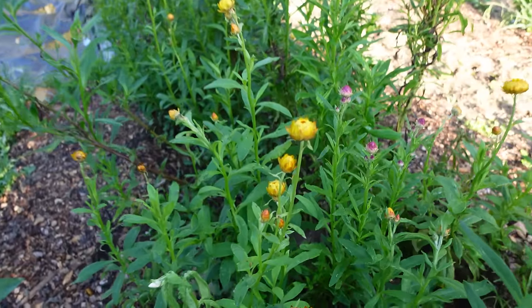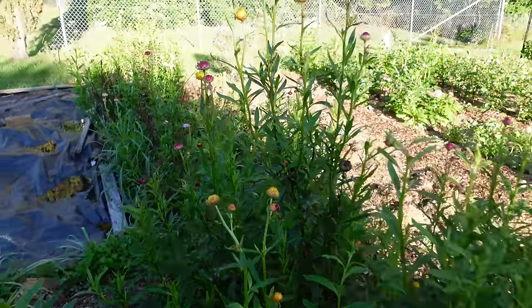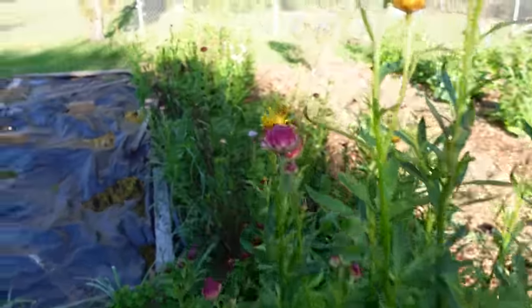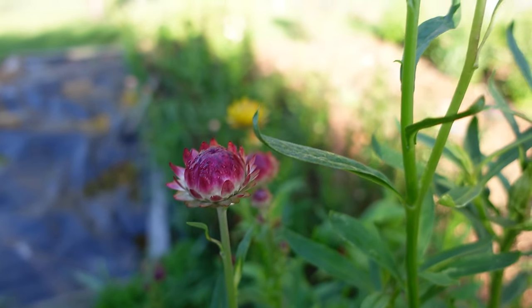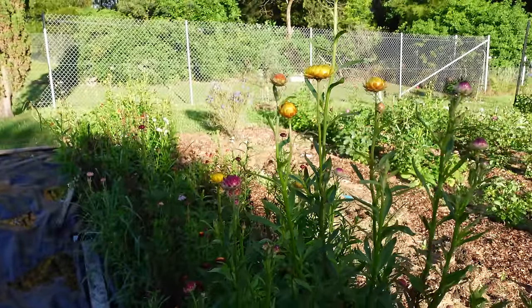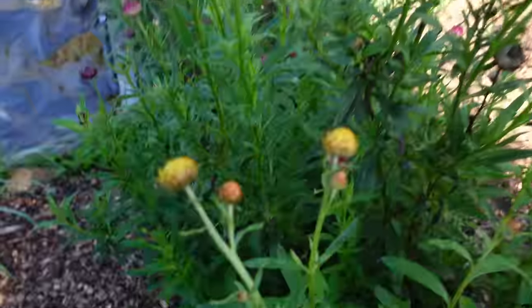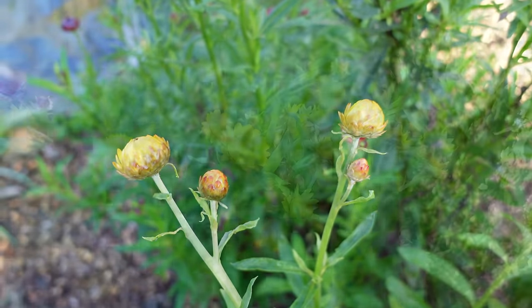But yeah, they are all looking a little closed up right now. These tend to close up at night, which I think is really cute. So they'll gradually open up as the sun hits them. But yeah, I'm going to try and pick as many of these as I can because they always make the bouquets really pop, particularly these yellow ones.